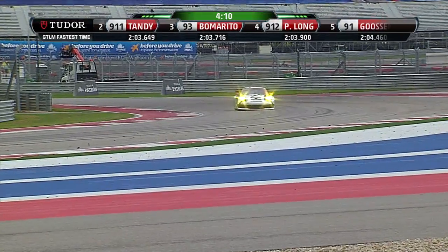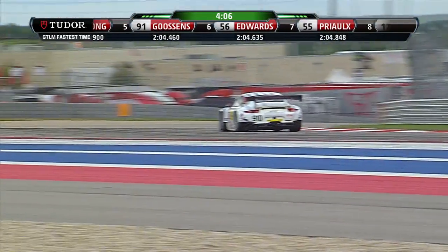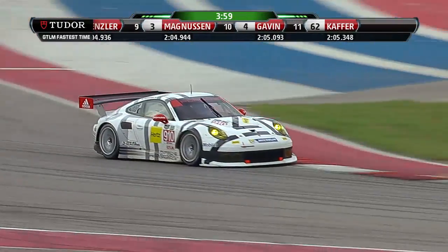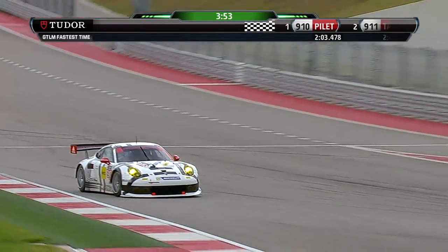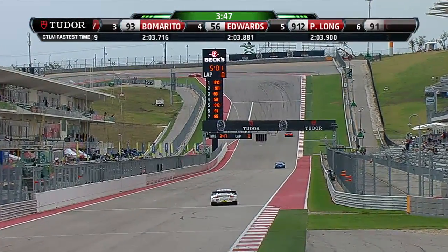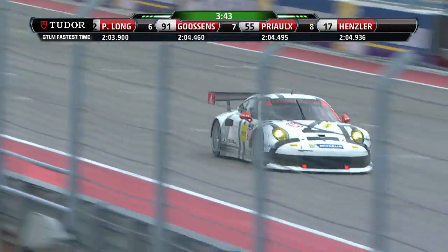Boy, Magnussen improved his time by almost 4/10 of a second and did move up a spot. But he's still a little more than a second outside of the, ooh, look at this. John Edwards now in the 56 BMW comes through in a 2:03.881 and moves himself up into the 4th spot. So it's Pillet, Tandy in the Porsches, Bomarito in the Viper, Edwards in the BMW, Long in the Porsche, your top 5.